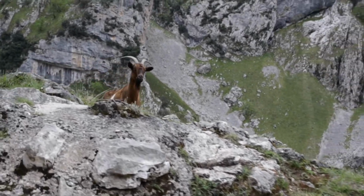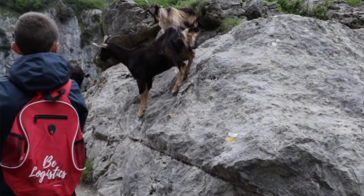You also get to see a whole bunch of mountain goats. I don't think you're supposed to feed them, but I'm not 100% sure of that, because I think they really approach tourists when they see them walking, because they might be used to people feeding them. I don't think that's good at all. I don't condone that, but I did get some footage of it, I think.